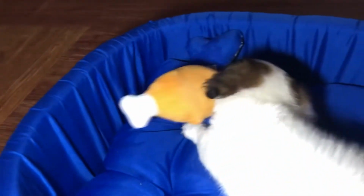Come on, go here. Don't run away. How are you doing, Olaf? Oh, where is his dog toy? Look at him. He loves it. He likes to play with it all day. Look at him. He's like, mine only, mine. I will never give you this.